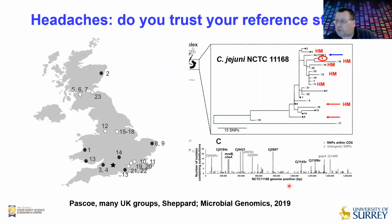Now, finally, I promised some headaches. And that's only the one from all my slides, probably. But this is one study, one slide only, and it's basically that lots of people work with reference strains. So they work with their Campylobacter, their Listeria, and they all have the same strain that they're supposedly using. Well, within the UK, we actually asked, is that actually true? Are we all using the same strain? And so they collected strains from all over the country from people's collections.